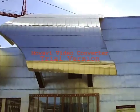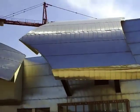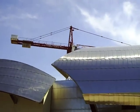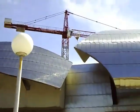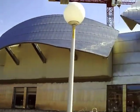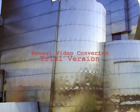Okay. Now we're at the Weisman Art Museum. It's designed by Frank Gehry and can be considered deconstructionism. Now, what does deconstructionism actually mean to layfolk, Alice? It's a type of architecture in which there are not a lot of 90-degree angles and the typical things you'd see in a building, and not a lot of symmetry.